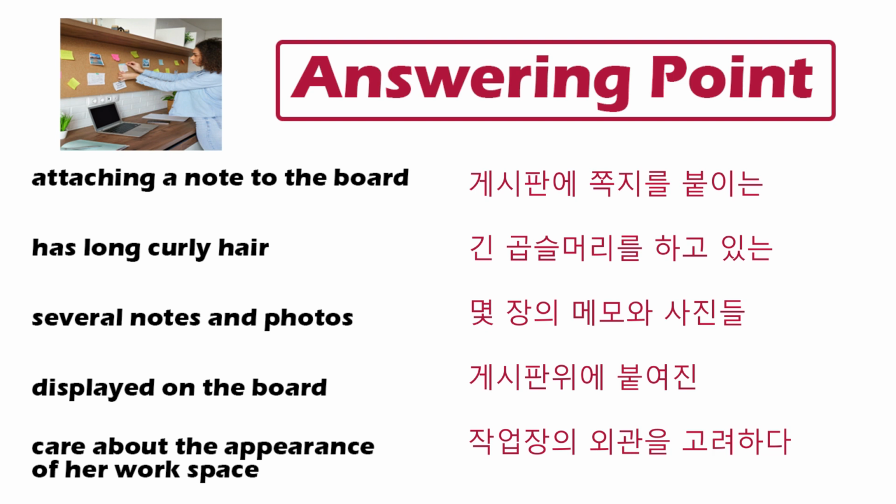Attaching a note to the board, has long curly hair, several notes and photos, displayed on the board, care about the appearance of her workspace.